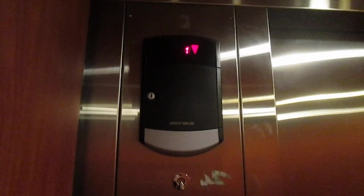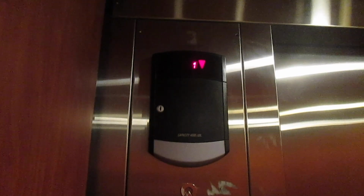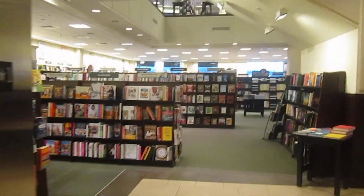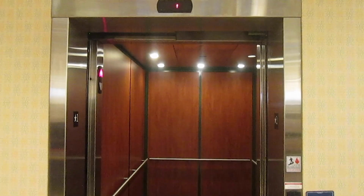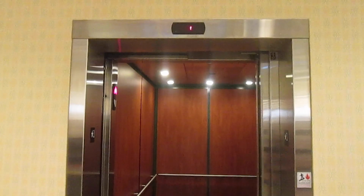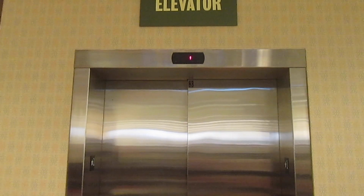Cured ML, 4,500 pound capacity. And yep, the motor sounds exactly the same like all the other similar 330A elevators. And it will close up. And there it goes. And that will be it.